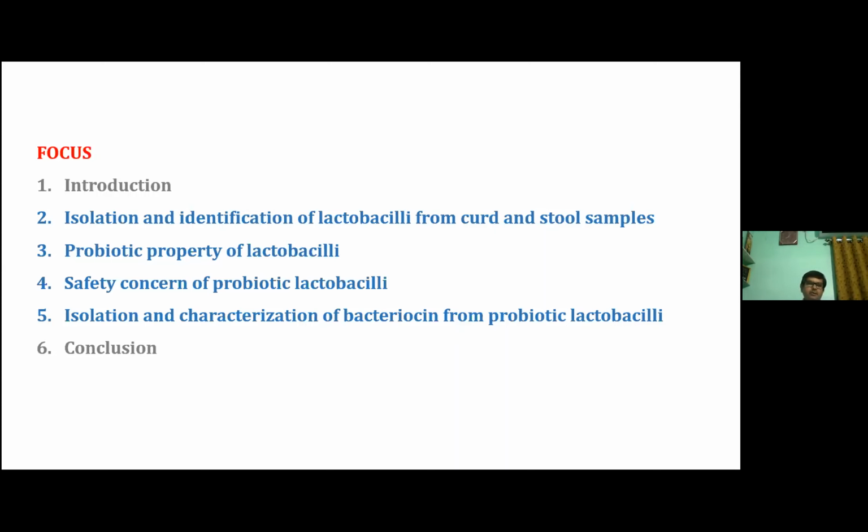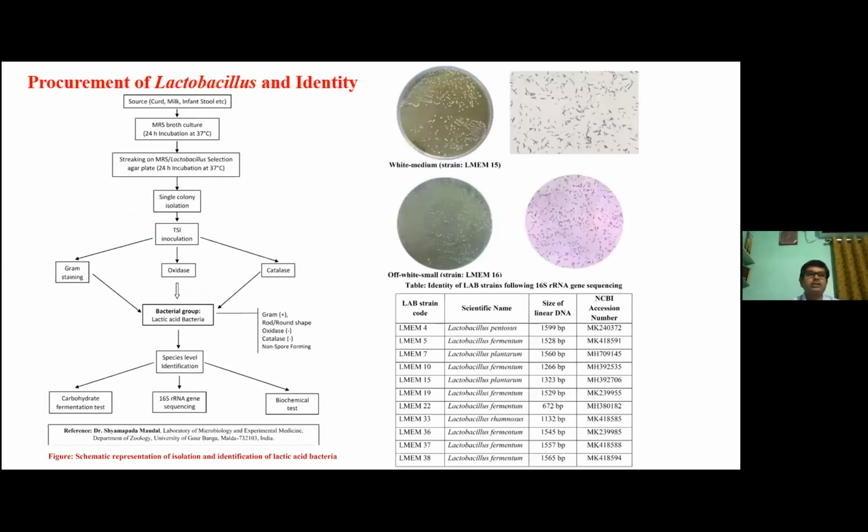Thereafter, we have identified and performed safety profiling and the antibacterial activity, probiotic features, and their bacteriocin as an antibacterial agent. Because such kind of bacteria produce mainly three types of antibacterial agents, which are hydrogen peroxide, lactic acid, and bacteriocin. We have studied here the bacteriocin.